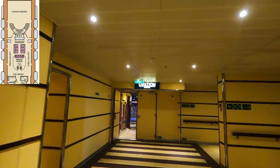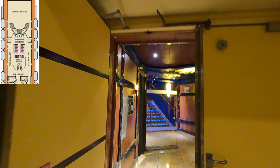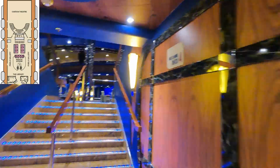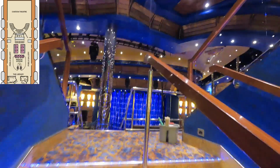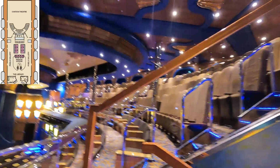Here you have the entrance to the Ovation Theater from Deck 4. And again, the Ovation Theater is 3 levels. You can access it from decks 3, 4, or 5, with restrooms on either side. So deck 4 is one of the smaller deck floors, I guess, for the theater. Most people will sit on deck 3 or enter the theater on deck 3 or 5.